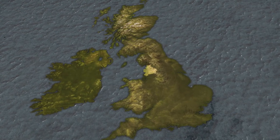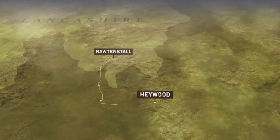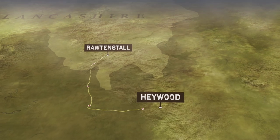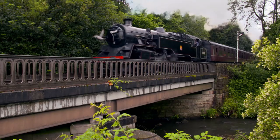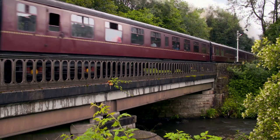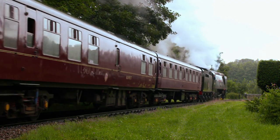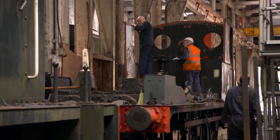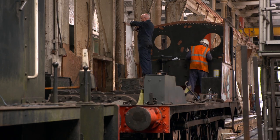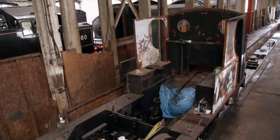Barron Street Works in Bury is part of the East Lancashire Railway, which runs for 12 and a half miles from Rawtenstall in southeast Lancashire to Heywood in Greater Manchester. The railway has six steam locos, and the oldest in the fleet is Loco 752, a Class 23 saddle tank, where the water tank sits on top of the boiler like a saddle. It's the last of its kind anywhere in the world, and is undergoing a year-long restoration.